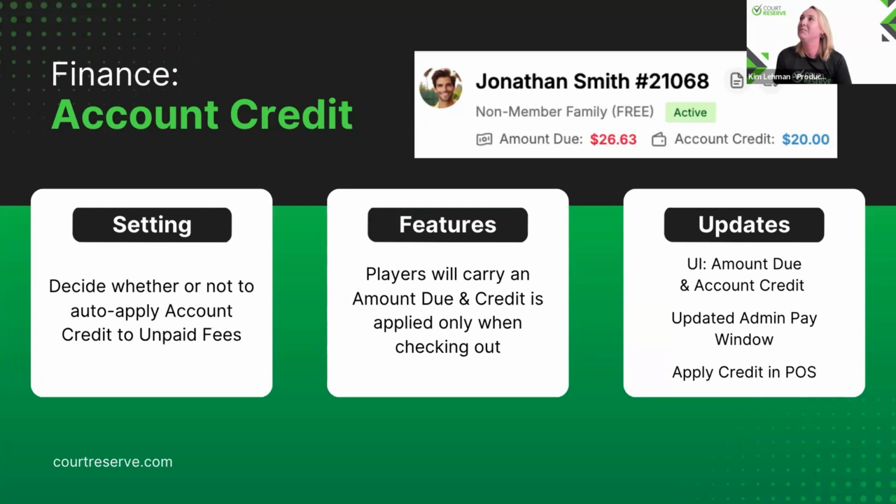Account credits is basically a change in the credit model of the system. Previously, CourtReserve ran on a positive or negative balance credit. If you had a positive balance, it meant that you owed money. If you had a negative balance, it meant that you had money available as a credit. And so when you created those fees in CourtReserve for your members, all of your credits were applying automatically to those unpaid fees. Well, this project changes that.